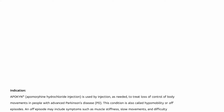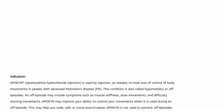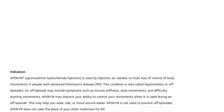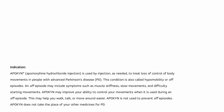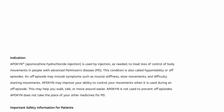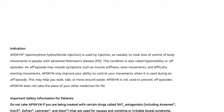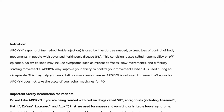APOKYN, apomorphine hydrochloride injection, is used by injection as needed to treat loss of control of body movements in people with advanced Parkinson's disease, PD. This condition is also called hypomobility, or OFF episodes. An OFF episode may include symptoms such as muscle stiffness, slow movements, and difficulty starting movements. APOKYN may improve your ability to control your movements when it is used during an OFF episode. This may help you walk, talk, or move around easier. APOKYN is not used to prevent OFF episodes. APOKYN does not take the place of your other medicines for PD.